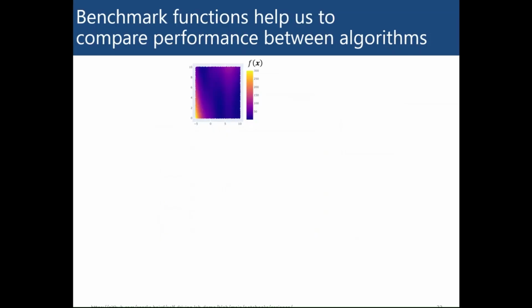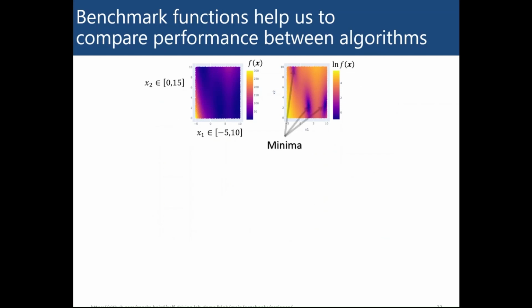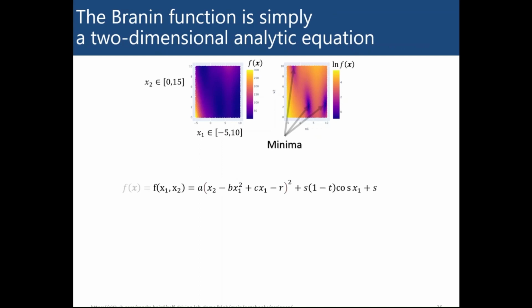Benchmark functions can help us compare performance between algorithms. So I'm going to show you a function. This one's called the Branin function, but you can just think of it as f of x. It has 2 parameters, x1 and x2. They each have certain bounds, so we've fully defined our search space. If we take a look at the log of this function, you can see 3 minima. And f of bolded x is really just f of x1, x2. This is just an analytic function for simplicity.